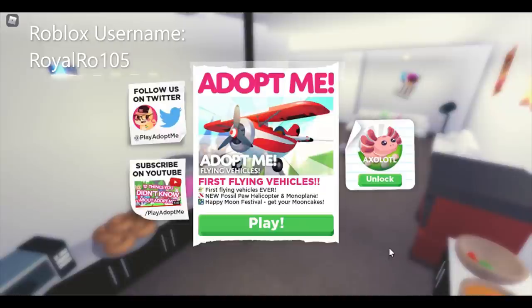Also, I don't know if you guys buy one flying vehicle, I'm not sure. So I'm gonna buy the expensive vehicle. It's fantastic, but I haven't seen the two vehicles. So yeah, first you see is that it says: first flying vehicle ever, new fossil pole helicopter and moon cakes. Happy moon festival, get your moon cakes. Yes guys, apparently I saw the moon cakes in Adopt Me, but I didn't buy any, so I'm gonna buy them and enjoy the video.